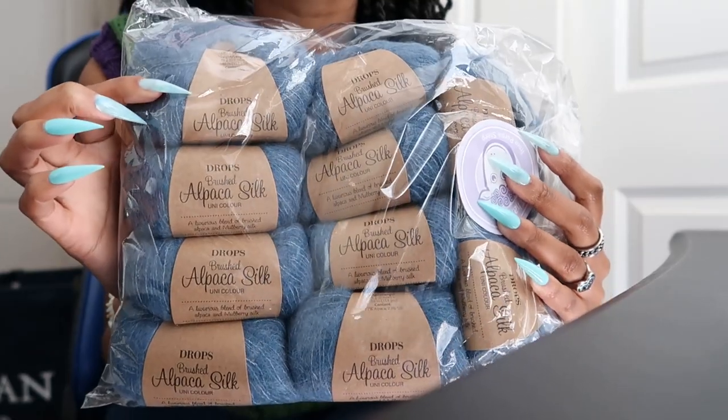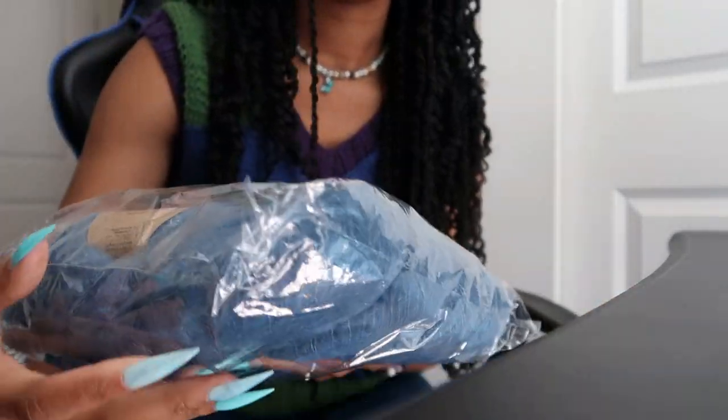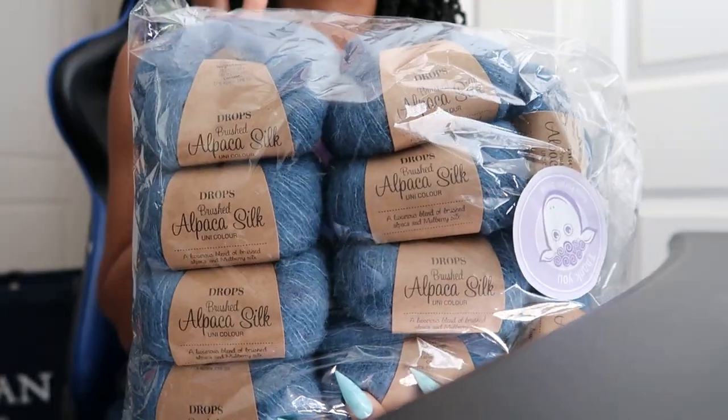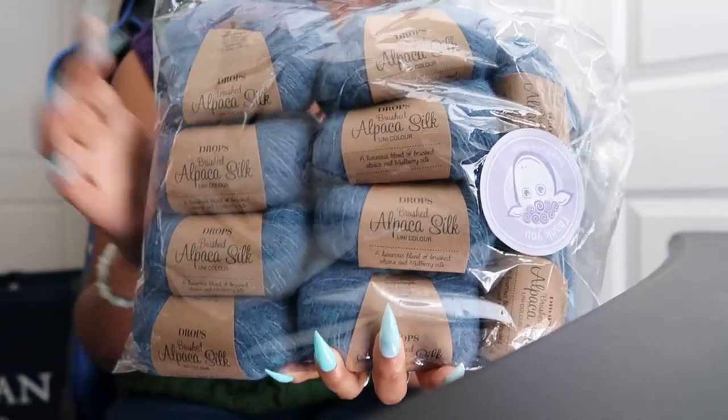It is Drops Brushed Silk Alpaca. And, well, Drops Brushed Alpaca Silk. Wow, I can't read. And I'm so excited because I'm starting my Louisiana sweater with this. And I'm starting that sweater tonight with my sister, Kahila. And it's going to be my first knitted sweater ever. And I just want to show you guys the yarn. I want to feel how it feels. I've gotten brushed alpaca silk before in a lighter blue, but all colors feel different to me, so I want to show you guys.